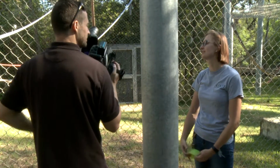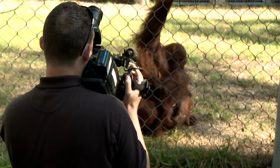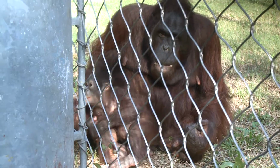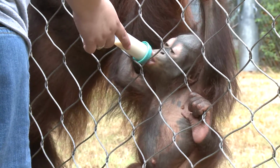The type of shots I get include tight shots, medium shots, and wide shots. Wide shots help establish where we're at with the story. Medium shots get us a little bit closer to the action. And nice tight shots get us really close and see up-close details of what we're shooting.